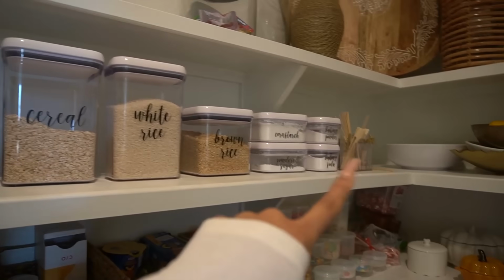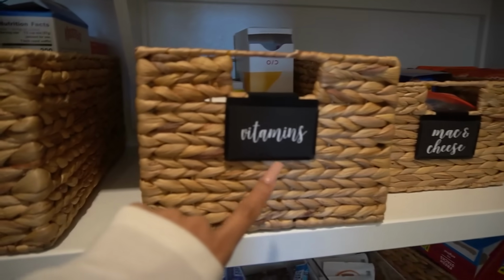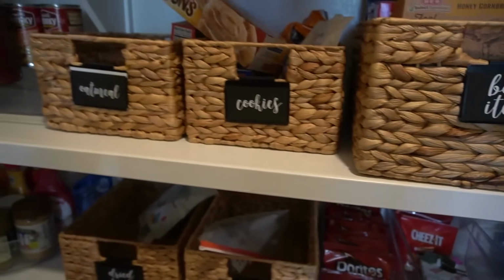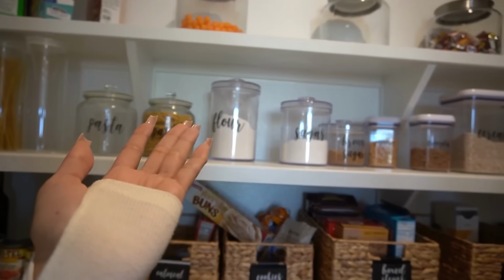And I have that same font going on all of these. And then we used it in white on black paper for these ones. So I wanna switch all these out. Probably gonna sell this as a set on Facebook Marketplace. Pre-labeled set of containers. Who wants it? I got dibs on these. Oh, you want them for your pantry?